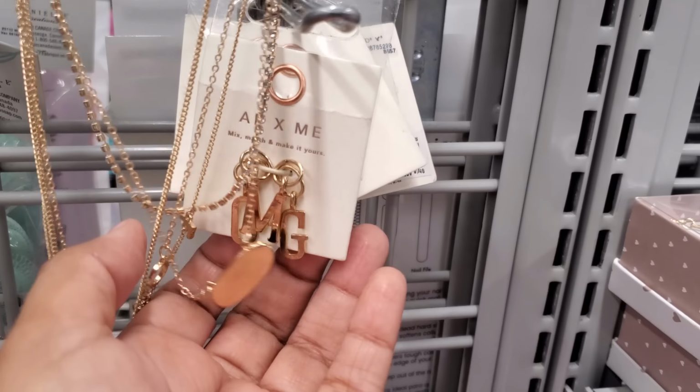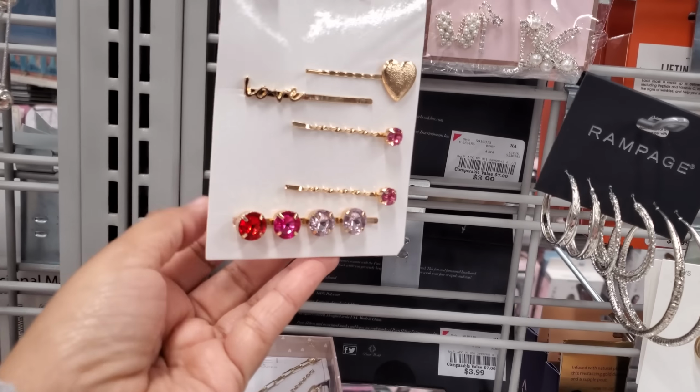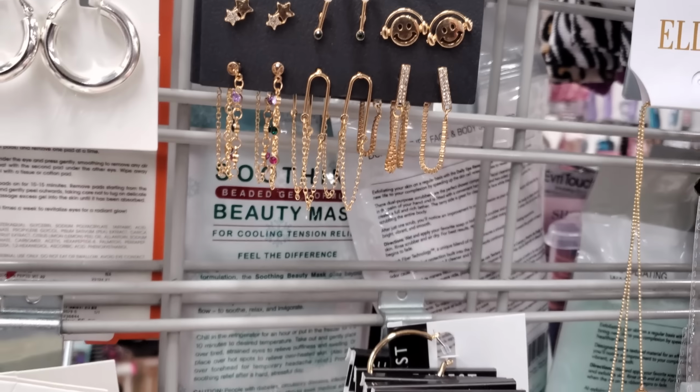Does that say, oh my God, or oh my gosh? I get it sometimes in the comment section because I say, oh my God, and people get mad. But OMG. Oh, here's another Steve Madden. Look at that, a smiley face with the headphones. That's kind of cute.